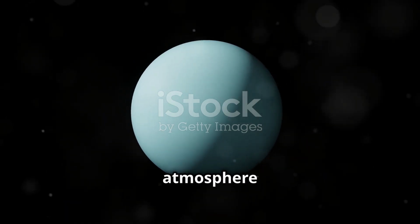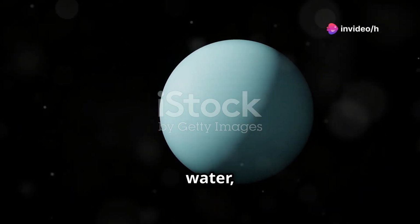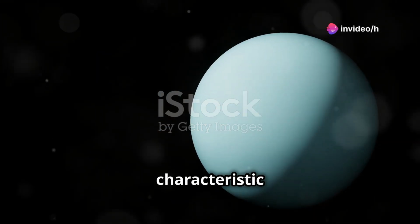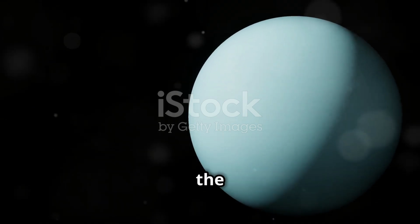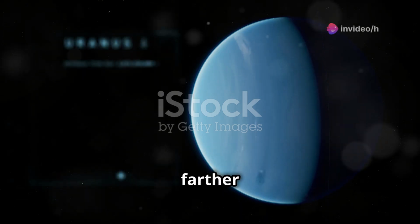The planet's atmosphere is composed primarily of hydrogen and helium, but it also contains water, ammonia, and methane ices. These ices give Uranus its characteristic blue-green color, which is due to the absorption of red light by methane in the upper atmosphere. Uranus is very far from the Sun, much farther than Earth.